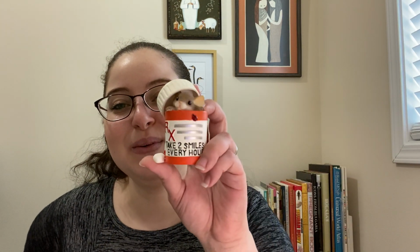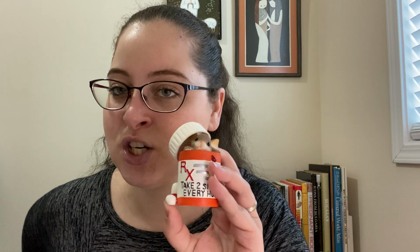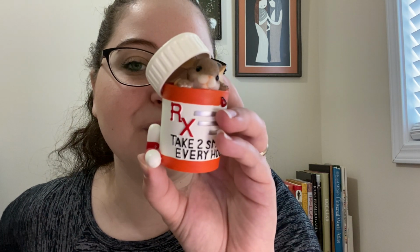I was at Goodwill one day and I found this little cutie. It says, take 2 smiles every hour, so I thought that was really cute. It's by Charming Tales, and I actually looked up their stuff. Even though, yes, they are made in China, they are the cutest little things. Look at that sweet little face. Really cute, just brings me joy.